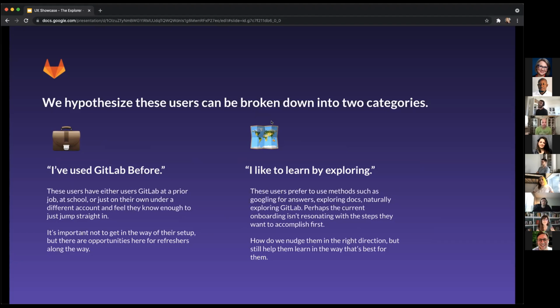The second group that we want to learn more about is the people who like to learn by exploring. I like to learn by doing, hands-on, figuring things out by myself, like Googling answers, exploring docs, naturally just exploring GitLab. And perhaps the current onboarding isn't resonating with the steps they want to accomplish first. So there's a big opportunity here: how do we nudge them in the right direction, but still help them learn in a way that is best for them?